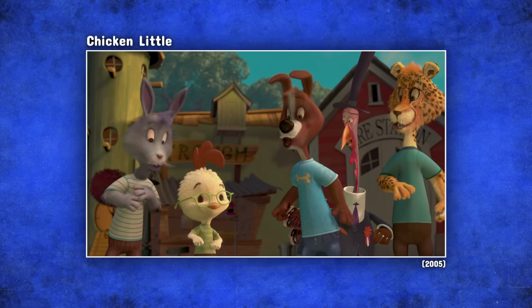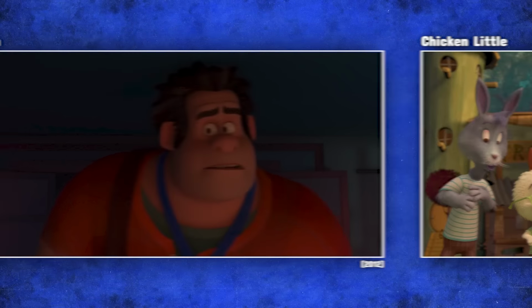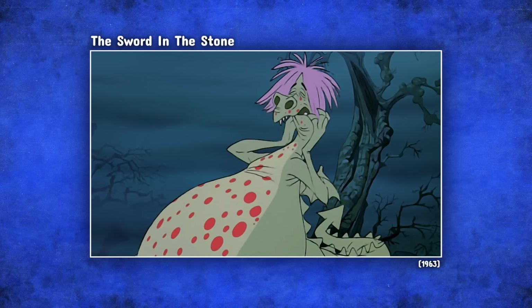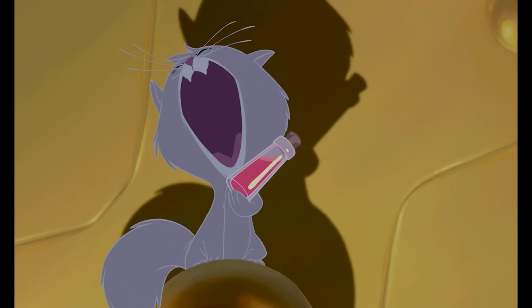Next is a frame from Chicken Little. This frame isn't necessarily doing anything wrong. The film just looks like this the entire time, and that's the problem I have with it. Then we have a dark and slightly confused expression from Wreck-It Ralph, a spaceship from Lilo and Stitch, which is just a little bit too in the clouds for my liking, this ugly ass dragon from The Sword in the Stone, probably the most boring possible frame and character from Emperor's New Groove.